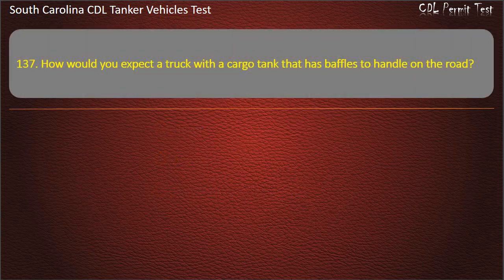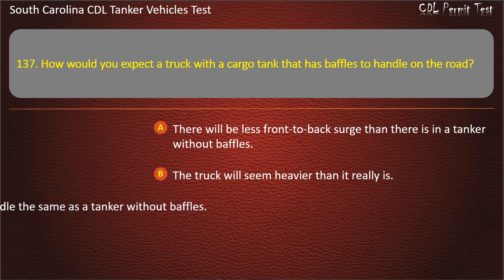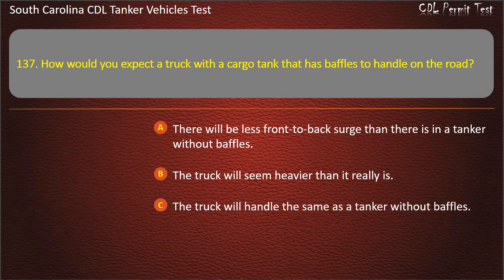Question 137. How would you expect a truck with a cargo tank that has baffles to handle on the road? There will be less front-to-back surge than there is in a tanker without baffles. The truck will seem heavier than it really is. The truck will handle the same as a tanker without baffles. Answer: there will be less front-to-back surge than there is in a tanker without baffles.